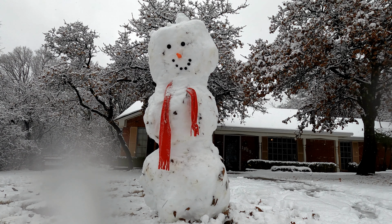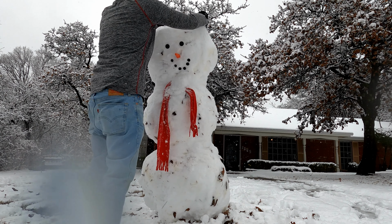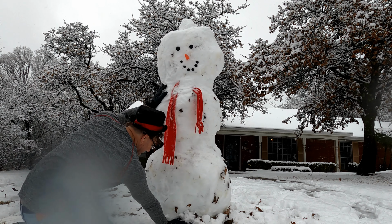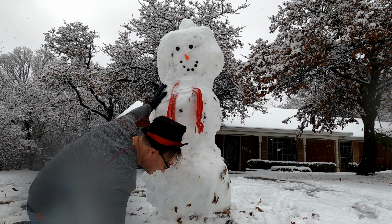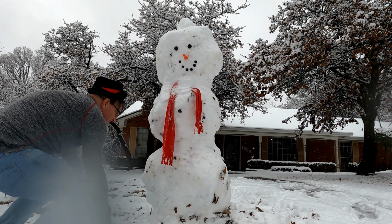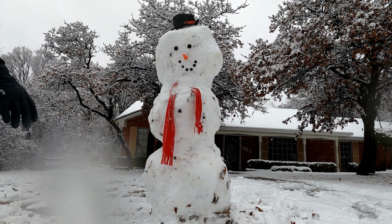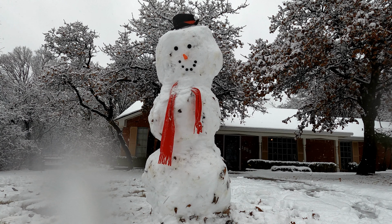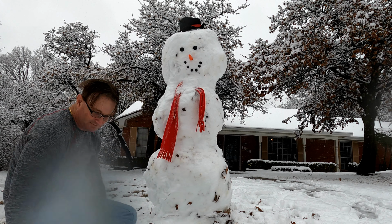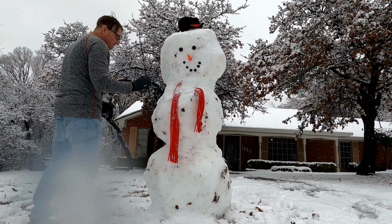Then we gotta get arms. No way! They're leaning on me. We got to put a lot of snow up underneath there. Hold it up. Okay, get the sticks, just for his arms.